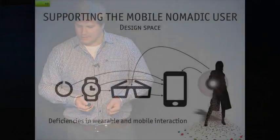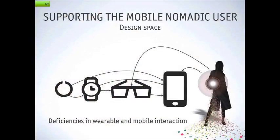Of course, on the other hand, other wearable devices in the future will provide better visibility than mobile projection, and in some cases, maybe be more socially acceptable. But they all can address the deficiencies of each other in mobile interaction.